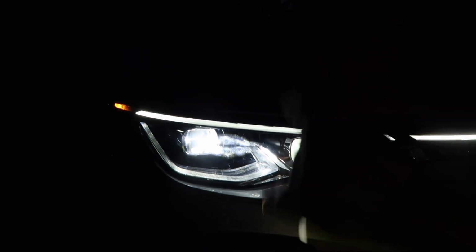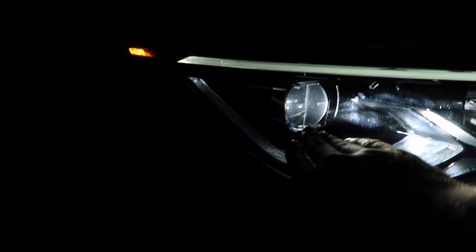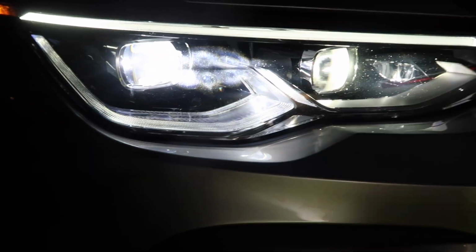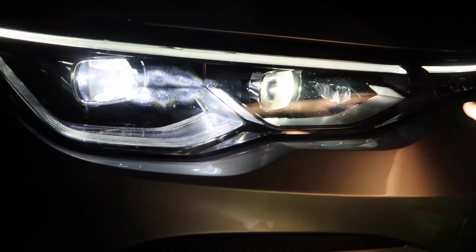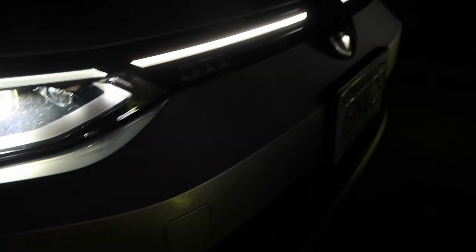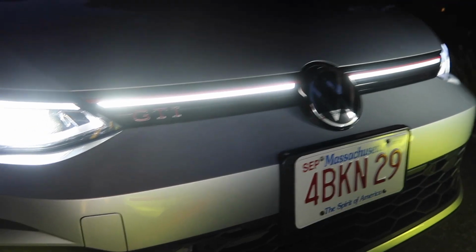Up here, since this is an upgraded middle trim SE model, you get the IQ lights, which at least we get in the US. The base GTI in the US, the S, just gets an LED here and a halogen here and halogen turn signals. But with the GTI SE and above, you get the LED IQ lights as well as the full scale light bar, which looks fantastic. I love the front light bars, and this makes it look fantastic. They've done a really good job about this.